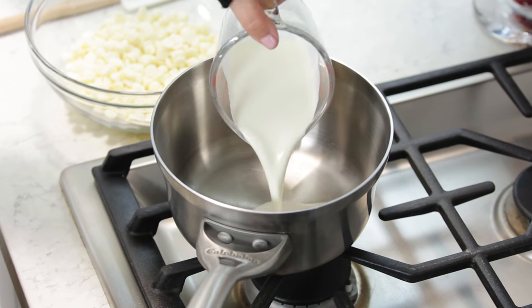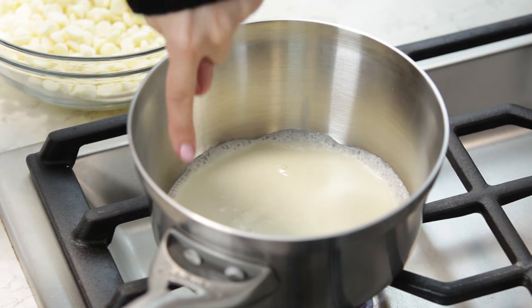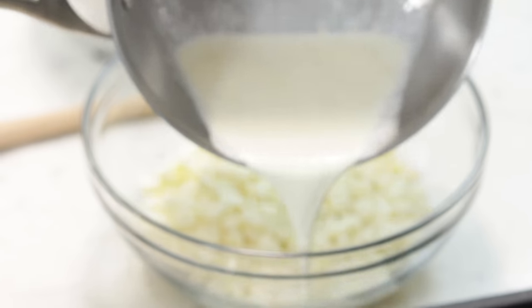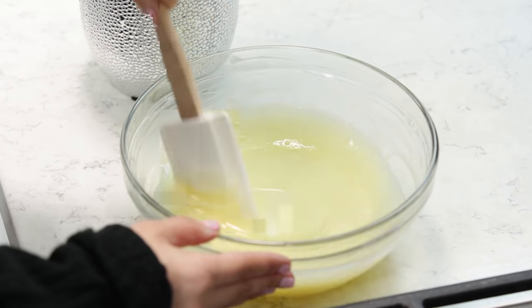To make our ganache filling, pour the cream into the saucepan over medium-low heat. Heat until it's scalding, which is when the teeny bubbles will start to form all the way around the ring of the pan. Then pour the warm cream over the white chocolate chips and stir together until smooth. Now we're gonna place this into the fridge to chill.